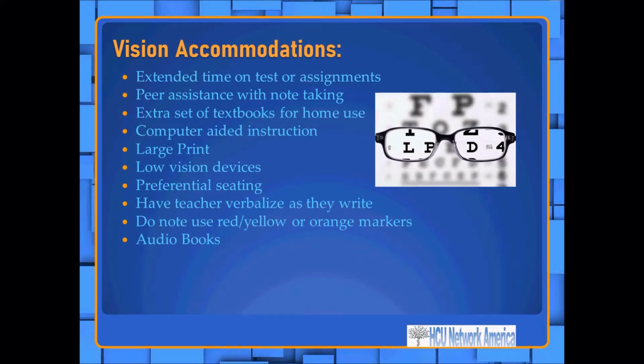So the other area that we see across all types of homocystinuria, including patients with cobalamin defects and MTHFR, are these vision issues. So some of the things that schools can do, and this is also along with that 504, is children can have extended time on tests or assignments. Peer assistance with note-taking. I had that all the way through college, actually, because my vision was such an issue. Extra set of textbooks for home use. Computer-aided instruction. Sometimes this helps because it also brings in more auditory help.